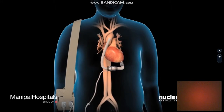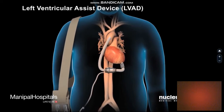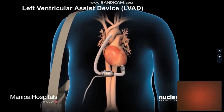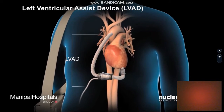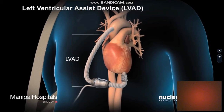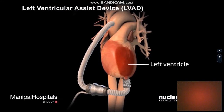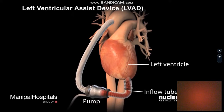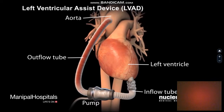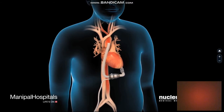For left-sided end-stage systolic heart failure, a doctor may recommend an implantable left ventricular assist device, or LVAD, to help the heart pump enough blood to the body. An LVAD is a small mechanical pump implanted inside the chest or abdomen that takes over the job of the weak left ventricle. Blood flows from the left ventricle through an inflow tube to the pump. The pump pushes the blood through an outflow tube into the aorta. From here, the blood travels normally from the aorta to the rest of the body.